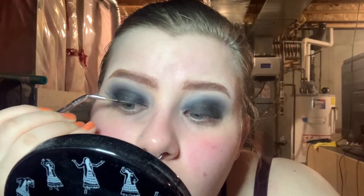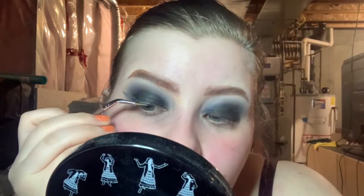Sorry, this is boring, I know. So far, I'm really liking this though. I never bought their gel liners because I didn't know if I'd like them, but I've kind of really been getting into colored liner lately, and graphic liner.